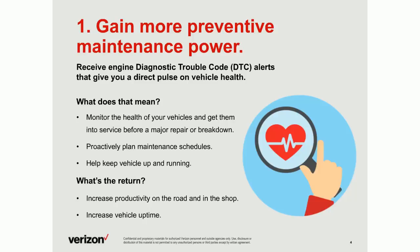The first one, gain more preventative maintenance power. The power of preventive maintenance. Engine diagnostic codes, commonly referred to as DTC alerts, put more power behind your maintenance efforts. By monitoring your vehicles at all times, you can see active DTC alerts. This information includes engine functions like battery voltage, coolant temperature, powertrain malfunctions, intake valves, oxygen sensors, and more.